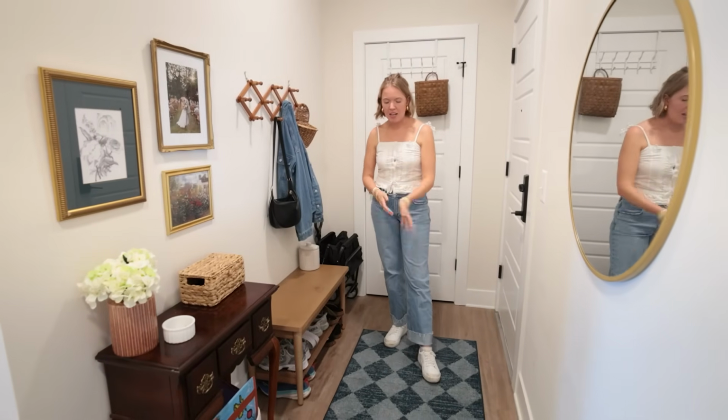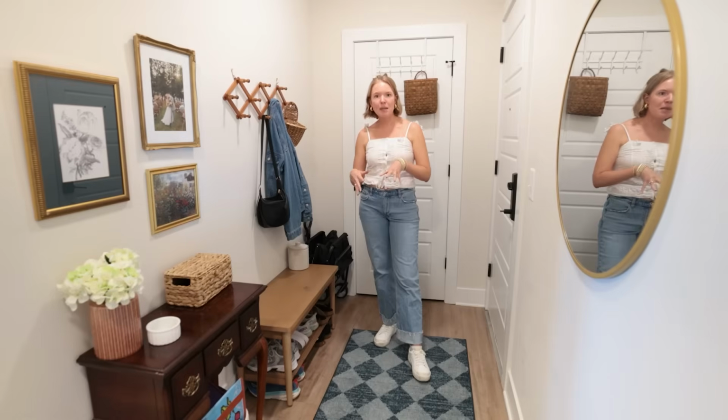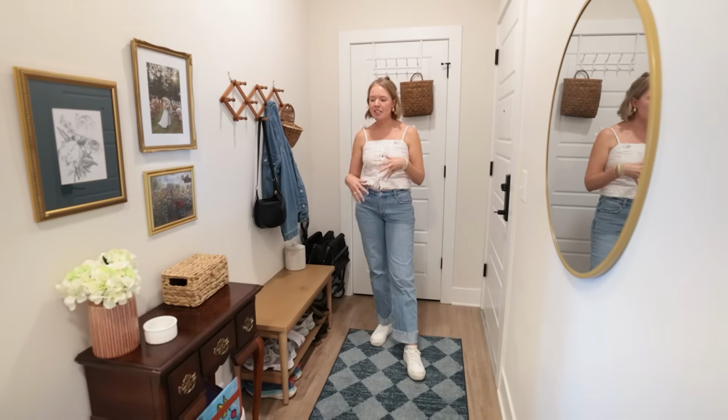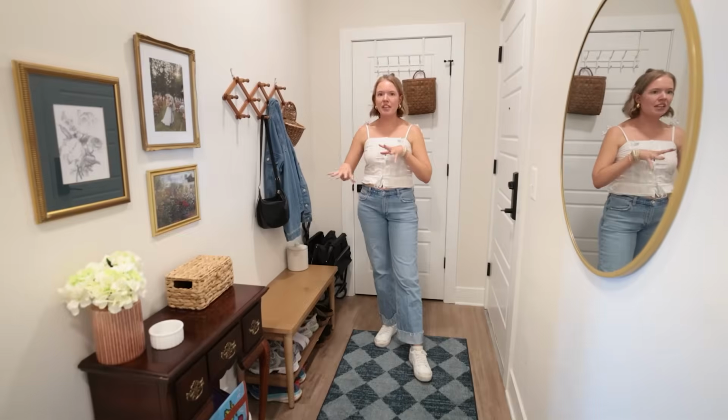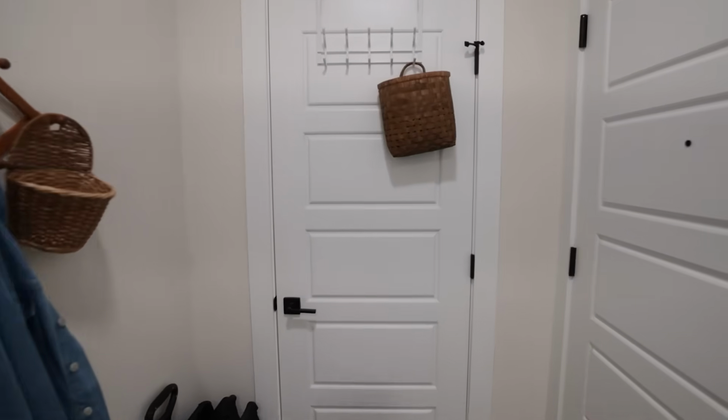And then I love this little rug. It's just from Amazon. I think it just adds a nice pop of color, and it's a little bit more of a modern piece. I like mixing modern with vintage and everything. So since a lot of the things are thrifted in here, I do like to add a little pop of something newer and more modern in here.